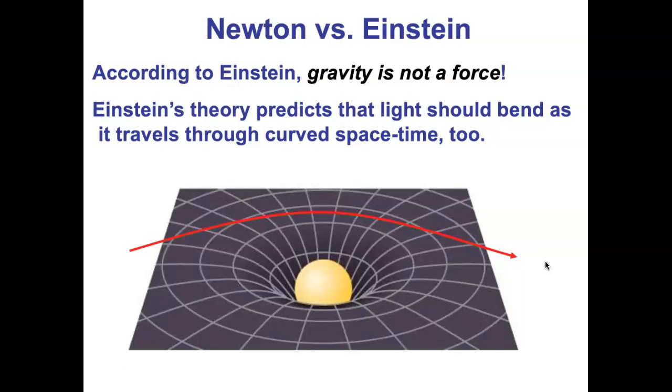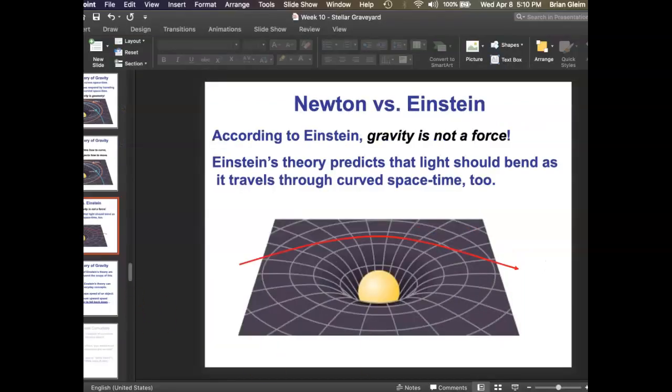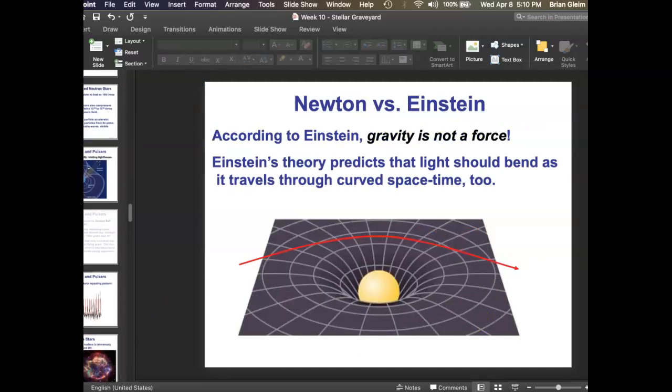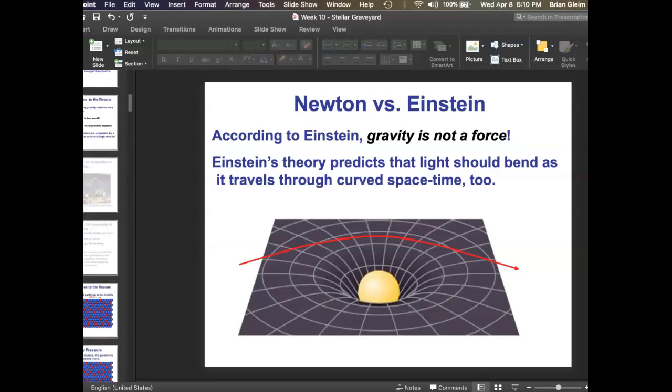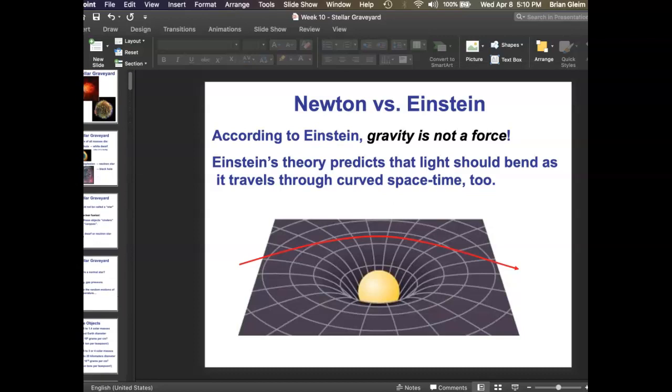Now, why have we been talking about Newton's theory of gravity for this whole semester so far? And the answer is because it's mathematically much easier, right? If you can deal with, let's see, we were looking at that in the last lecture, most of the time, for most more normal things in the universe.